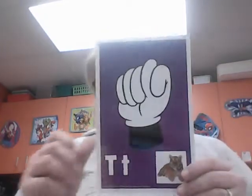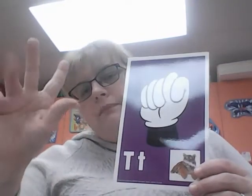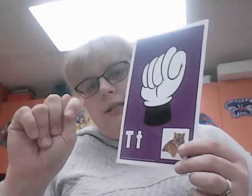Here are our super kids for the week. Tick, tack, and tock. When we talk about our T, we put our finger between our fingers. There's T. T.